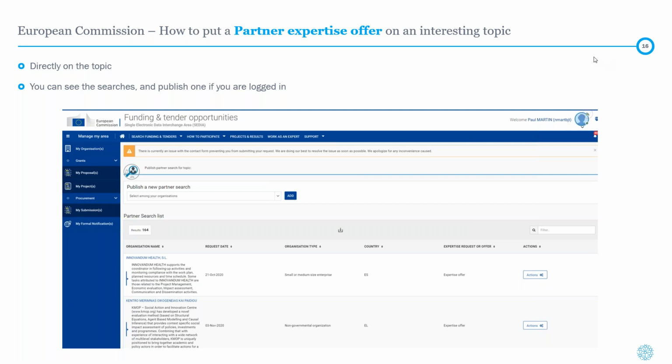For some kinds of partners, like smaller companies, this could be very useful because even we, when we are looking for partners on some topics, have a look at this listing. SMEs are often profiles that could be interesting for our project. Also, if you are a coordinator of a project and you are looking for someone, sometimes you might find interesting proposals within this partner search. So don't hesitate to have a look at it on your specific topic that you are targeting. Yes.